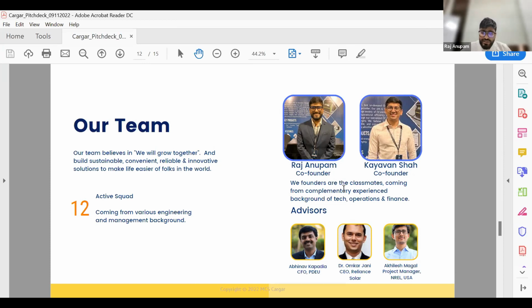We also have advisors: Abhinav Kapadia, the CFO of PDEU; Dr. Omkar Jani, the CEO of Reliance Solar; and Mr. Akhilesh Magal, who is a product manager in the US.